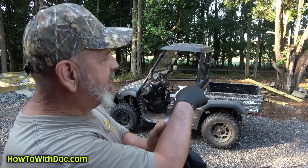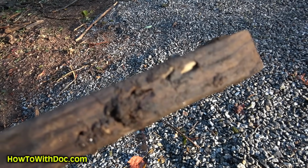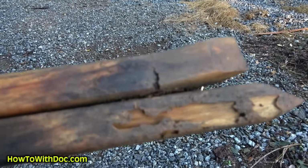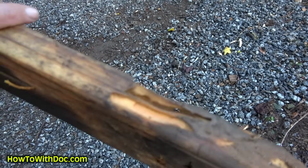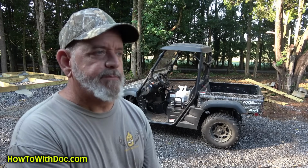I'll show you a stick that was a stake that was put into the ground 2 months ago, and it is just eaten up with termites. So you got to be really careful in some areas when we have a lot of termites out here. Fortunately, I'm looking all around inside and I don't see any termites on the house. So we want to keep it that way.